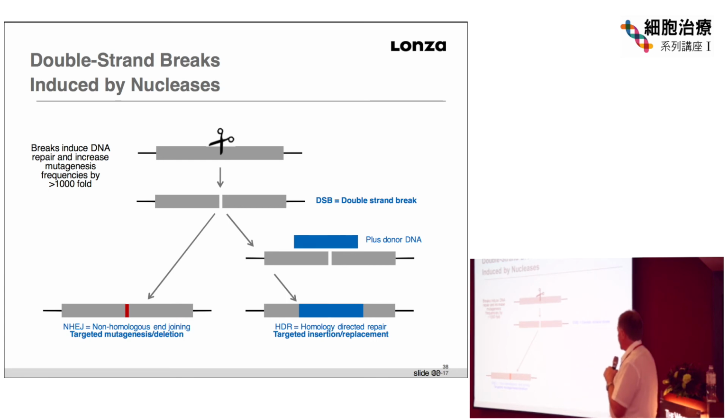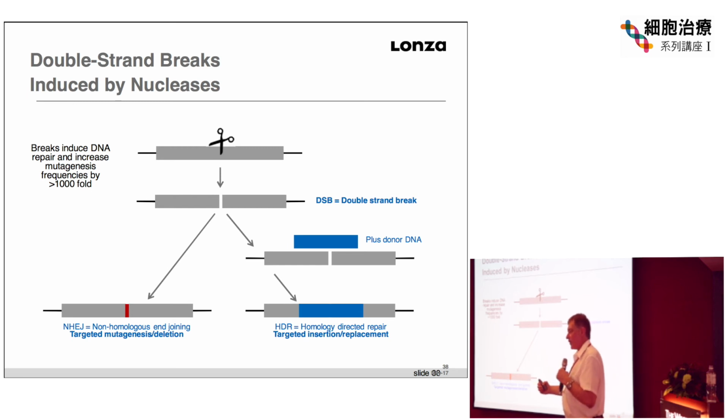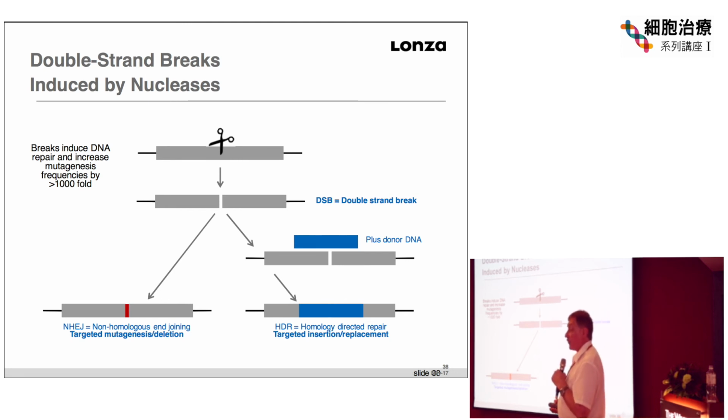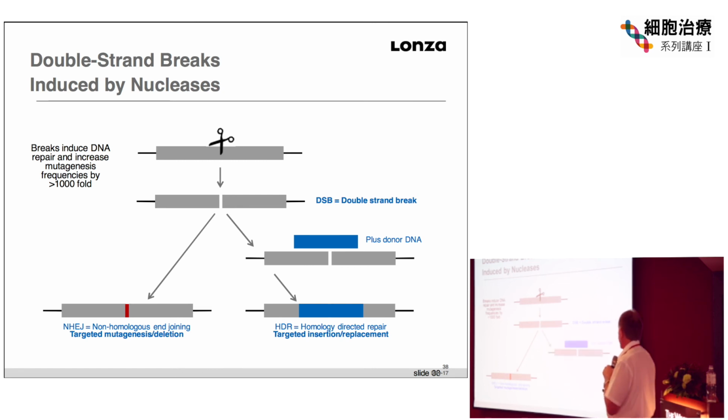Sometimes you'll get insertions of a few base pairs or deletions of a few base pairs. These are the indels that people are measuring. These can often create a frame shift mutation in your protein, which will throw off the frame and usually introduce a premature termination of your protein. This is done by a process called non-homologous end joining, and this induces random mutagenesis.